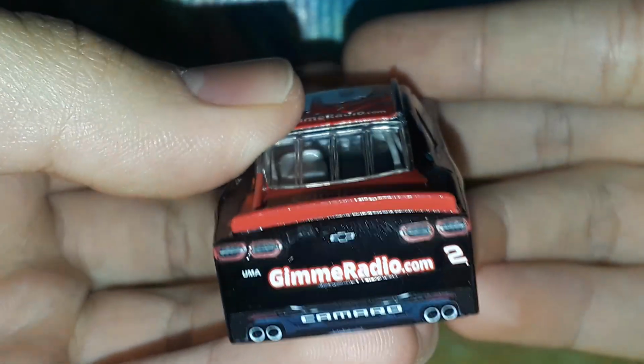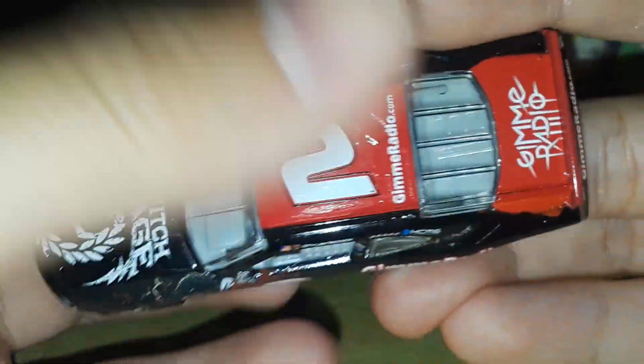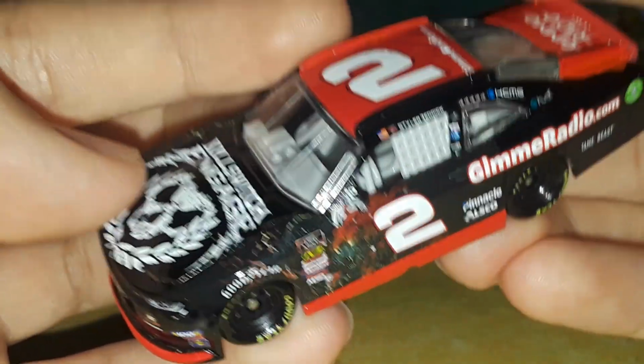Back is just all black. None of that radio wave stuff back there, just all black. I do love how the red looks on the roof and the deck lid and then on the side skirts, and then on the splitter and spoiler. Just gives the black paint scheme such a sharp look.